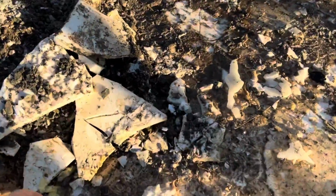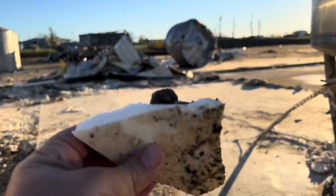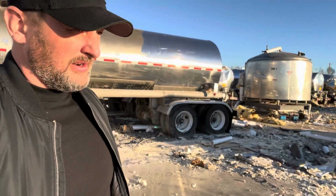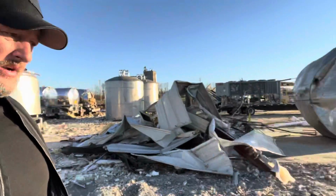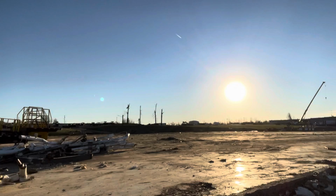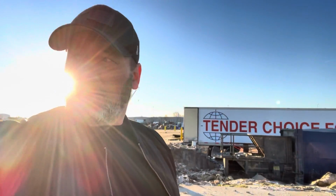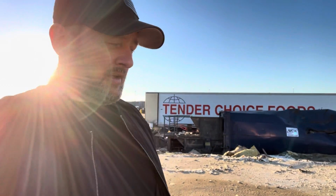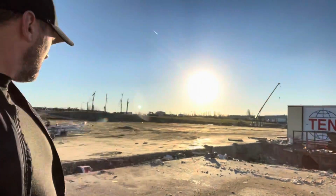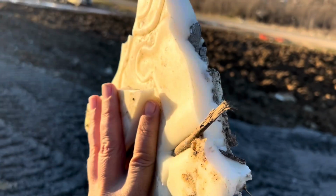This is wax. This is wax from the candle factory. Oh, wow. That's a chunk of wax. I'm here at the candle factory in Mayfield. There's wax everywhere. This building is absolutely demolished. This is the site where the actual factory once stood, and now it's gone. Look at all that just embedded in it. Crazy.